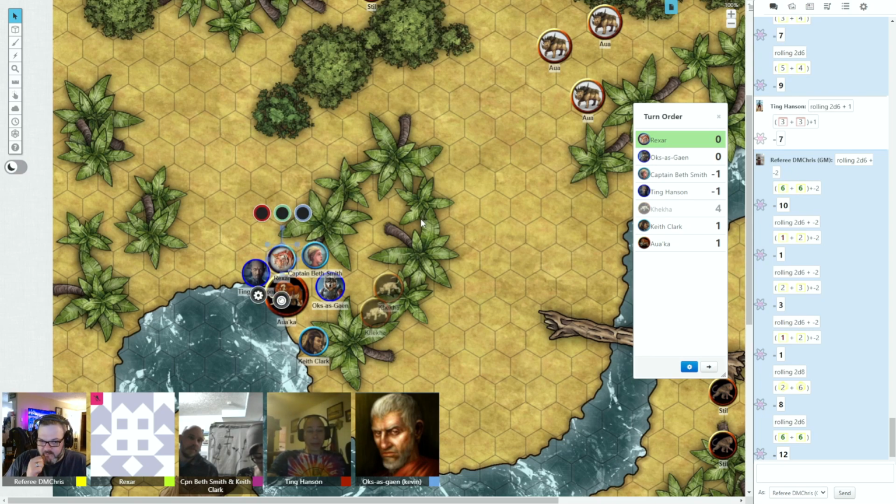You still have a minor action. Did you want to move at all, or are you staying where you're at? Can I try to climb on top of it? Not with a minor action. That would definitely be an athletics dex or athletics strength check. That would definitely be a significant action. Nope, just smack it with my hammer and stand there. Okay. Ox, what would you like to do?